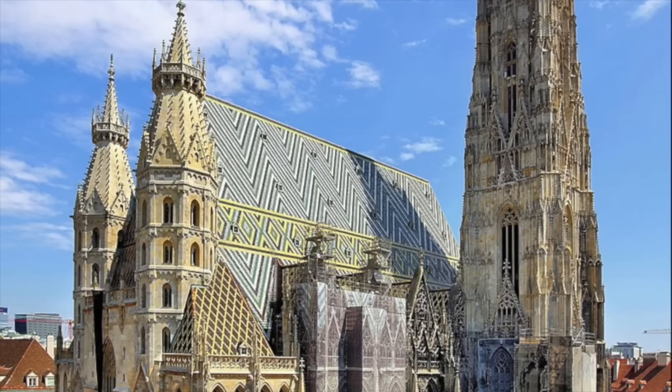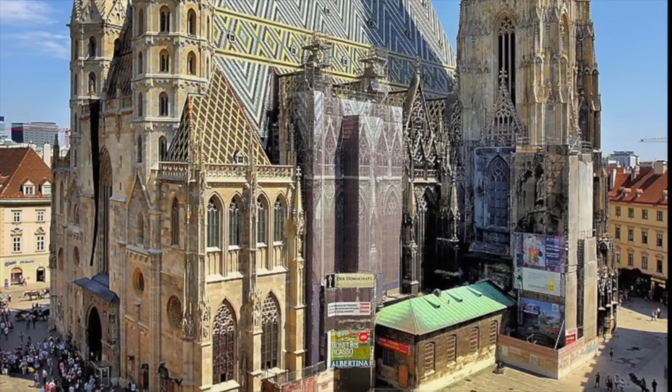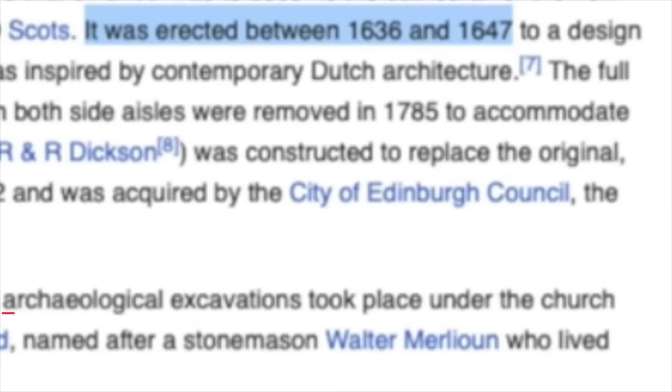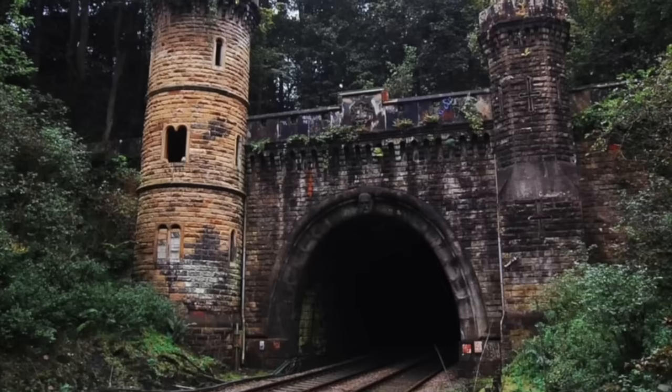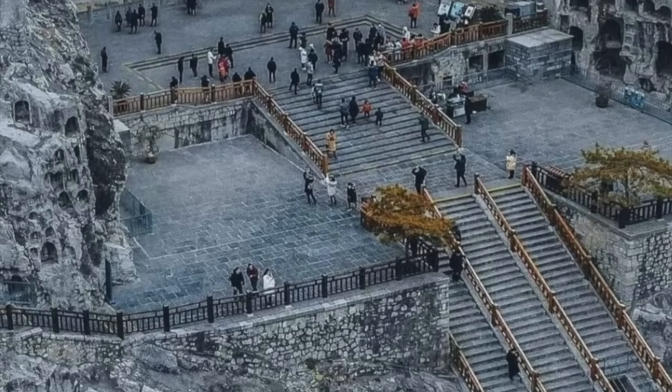A presence that was most likely found below the floor in 1972 and excavated, exactly like we have shown in episode 68 at the Tron Kirk in Scotland. Like I've said, we are just getting started with this channel, taking our knowledge much further than before. And we all know what knowledge brings.